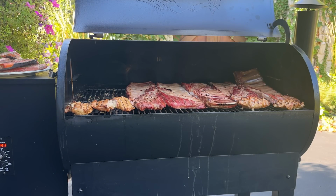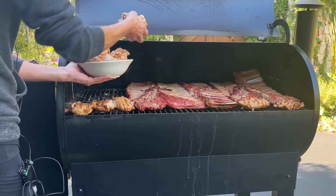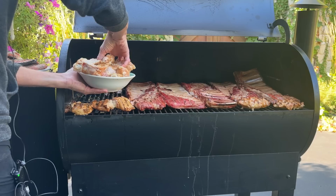Now I'm gonna put the chicken wings on. So I'm gonna make sure it's not touching any of the almost finished cooked food.